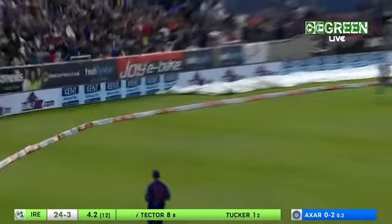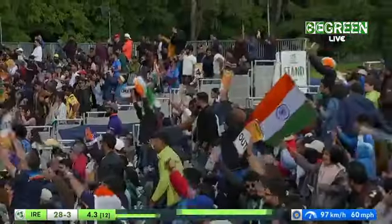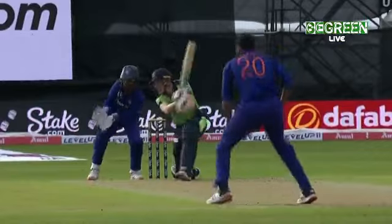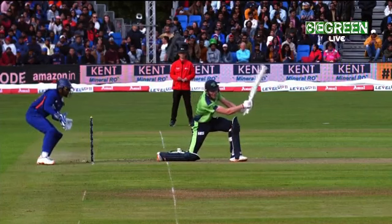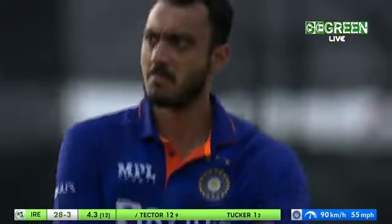A little bit wide, a bit of width, and it's 4. Excellent shot from Harry Tector. A great strength of his. Great timing, good hand speed to the offside. As you can see, just playing it right under his eyes. Uppish this time. What a good hit. 4 more.